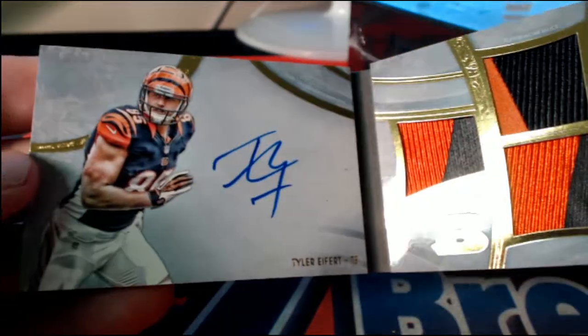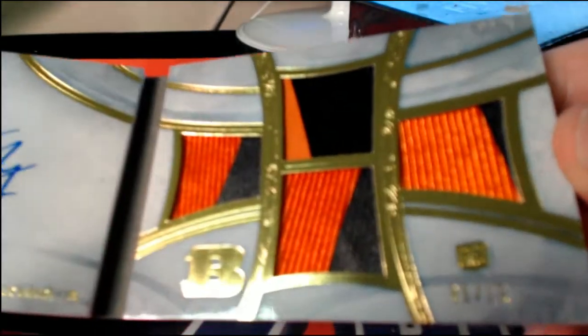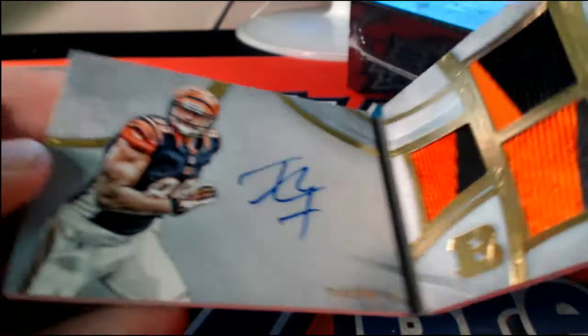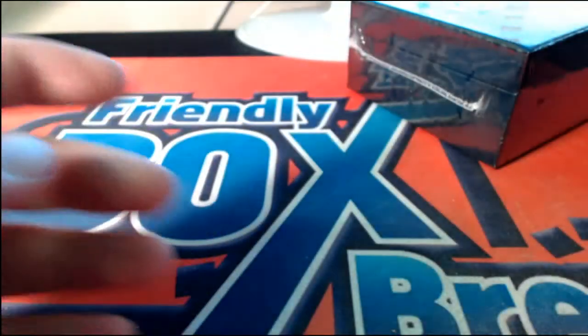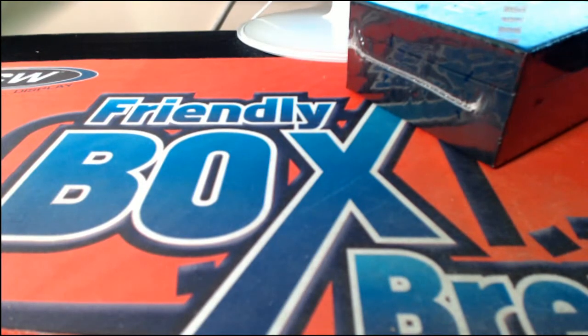5 of 15. Me too, addict. I do too, man. Could break it all day. Nice hit, Kaysen. That's a beauty, man. Beautiful book. Had a breakout year last year. I think he'll be good again this year as well. Him and Dalton have that rapport.